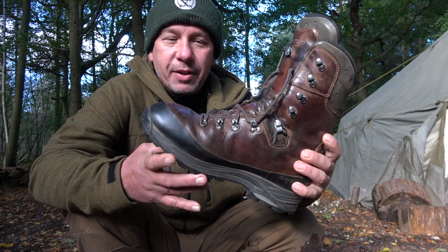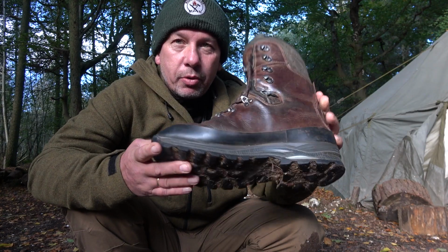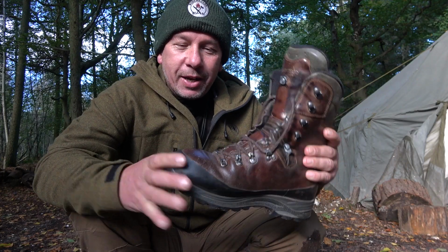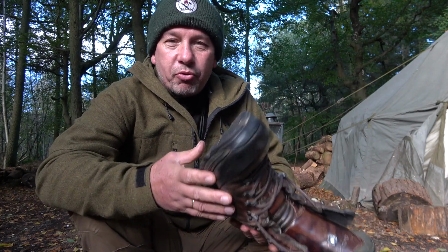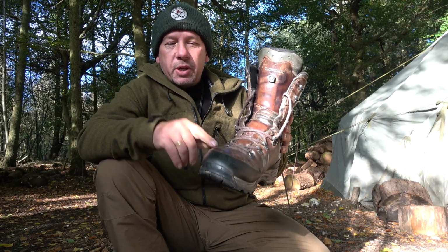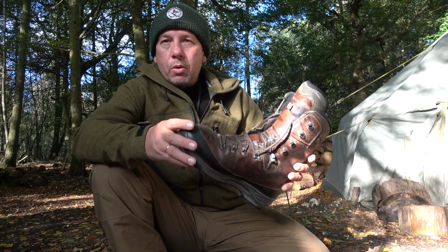All this modern synthetic lightweight equipment is good for its purpose, but not when you're putting yourself outdoors and relying on it and sitting around fires and doing bushcraft tasks. But these are a hunting boot. They're a heavy boot, but you sacrifice the weight for the stability and the protection they give you, and the grip on these is phenomenal. A nice pair of wool socks in with these, awesome.